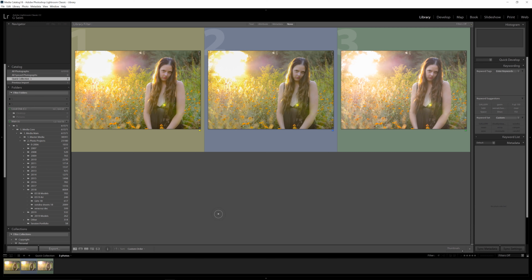Shoot raw when you can in a situation where you need to edit. If it's journalism or something where you need a lot of shots, if you don't need to edit, if you don't need to worry about the high dynamic range, sure, there's times for JPEG. But don't ever expect a JPEG to be a raw.